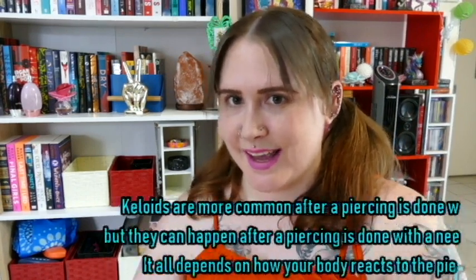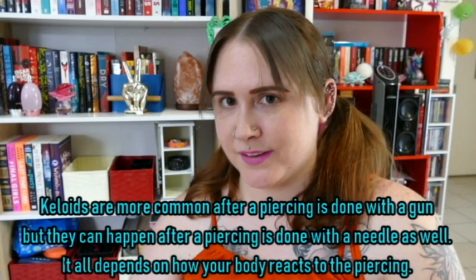But if you get a keloid, please don't panic. It's not going to damage your health. It will go away by itself. And this is where piercing guns are a no-no. If you have gotten a nose piercing, for instance, with a piercing gun, and you notice a raised area or a bump, that is a keloid, and that's because you got it done with a gun.